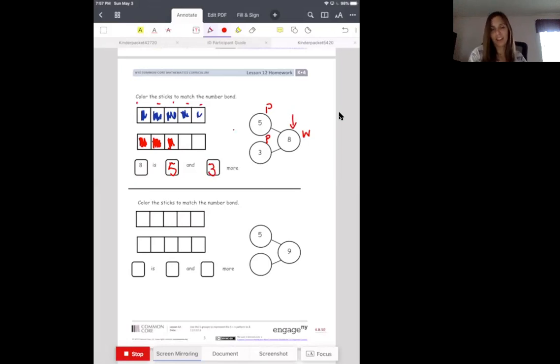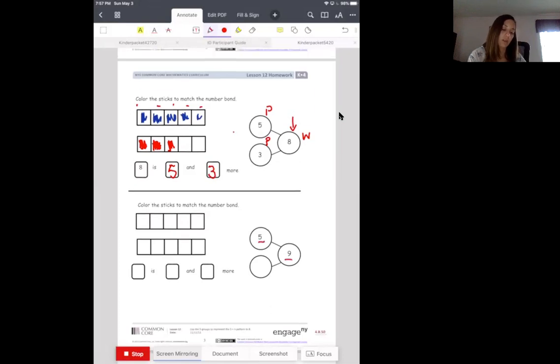And the last one. I know it's a lot of work. It says, color the sticks to match the number bond. But right away, I need you to write part, whole. So which is our whole number, the big whole number? Is it going to be the 5, the 9, or the one we don't know? The 9. How do I know that? Because if I'm looking here, this is the circle that's all by itself. That's how you tell where the whole number is in a number bond, with the circle all by himself. They are both attached to that circle. So your whole number is there. I need you to label your parts. Part, part.